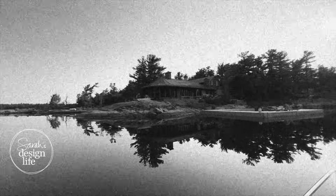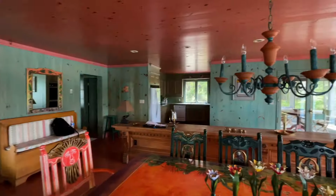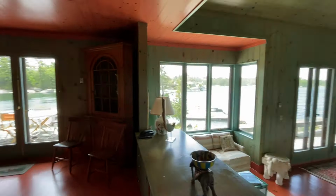The building was once the grand dame of this area. It was a jewel. We're going to rescue this cottage. This has the greatest bones ever. The greatest bones, and let me tell you, with a really dated color palette.